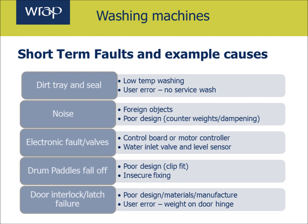During the work we've carried out considerable research into this particular type of product and the way that faults occur, the type of faults that occur and also when they may occur during the life cycle of that particular product. So we can split it into what we would call short-term faults and long-term faults. We'll just have a quick look at some example causes here.